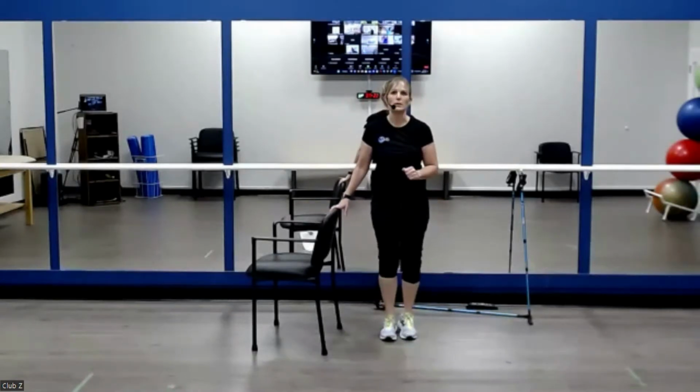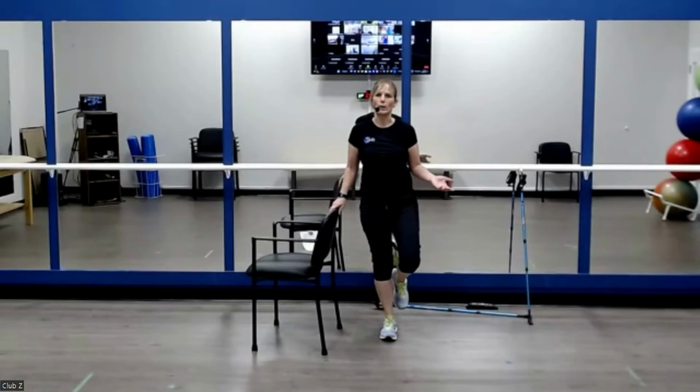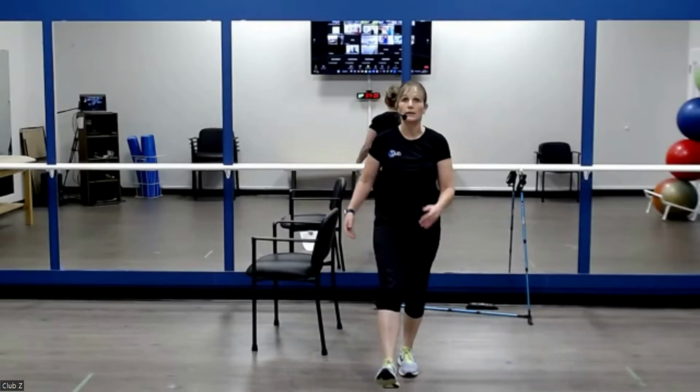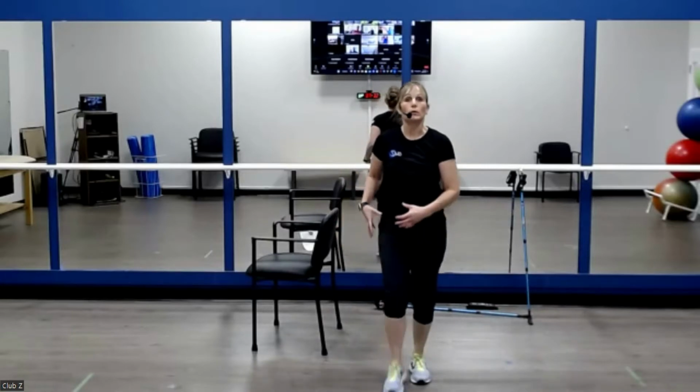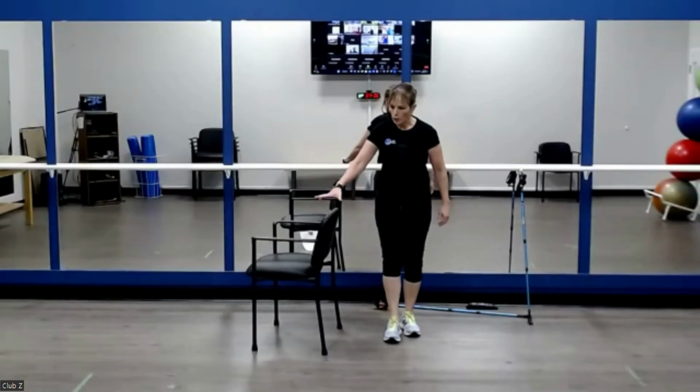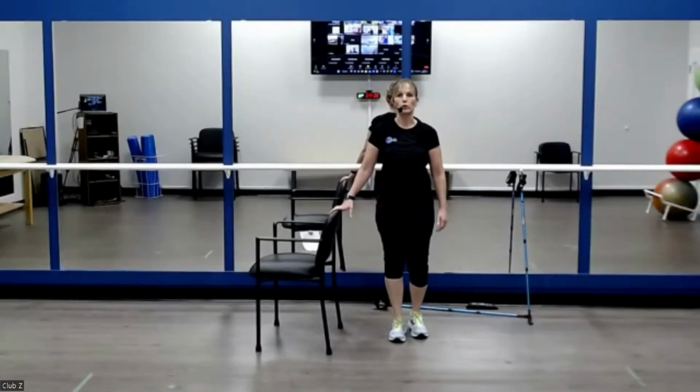Often people will ask me, Laura, why do I need to stand on one leg, right? But when we're walking, it really is a one leg stand followed by a one leg stand over and over again. So it's really important that we have good control of that position. So I want you to start by having your hand on your chair.